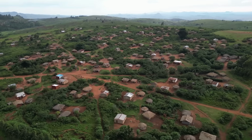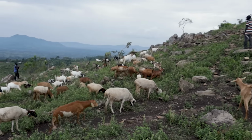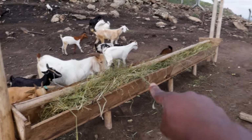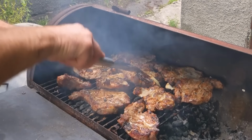Another thing that I have realized is that in the area where I am, goats are not so common. Getting loads and loads of goats is not common, yet people want to eat goat meat. So I've noticed that if I can grow loads of goats around here and feed them really well and get them to big numbers, I can make a lot of money here without even having to figure out how to barbecue them myself or create some form of business around them myself.